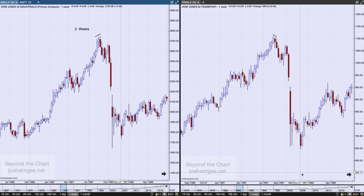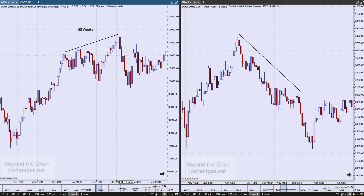But let's go take a look at the top in 2000. Okay, the top, 1999 into 2000, quite a bit different story. There was a divergence of 35 weeks, from the peak in the Dow Transports the week of May 10th, 1999, to the peak of the Dow Industrials the week of January 8th, 2000. 35 weeks in here. And, again, a very dramatic sell-off here with the Dow Transports. So a lot more time evolved in there. So 2 weeks in '87, 35 weeks in 2000. Let's take a look at 2007.